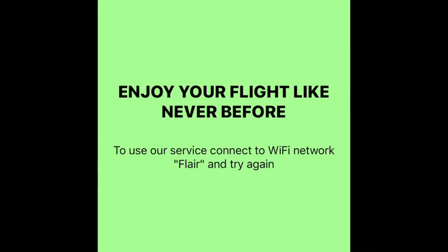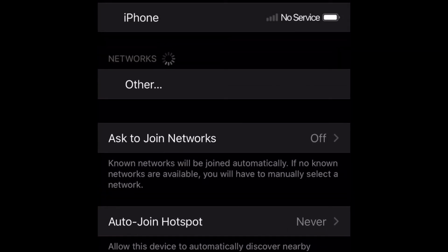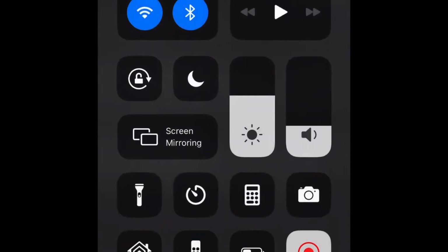The Flair Air app didn't work at all, which isn't good. That's the app that's supposed to let you view entertainment and stuff. It may have just been because this flight was relatively short, only an hour and 18 minutes, but from my experience, the app doesn't work at all.